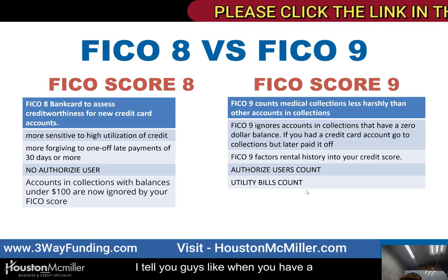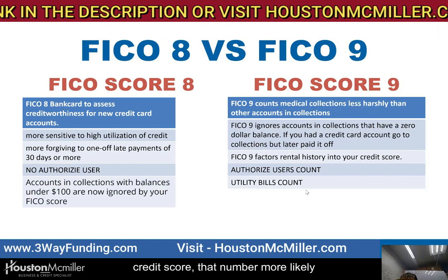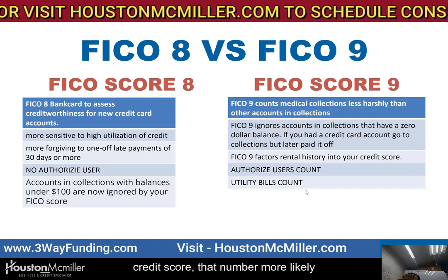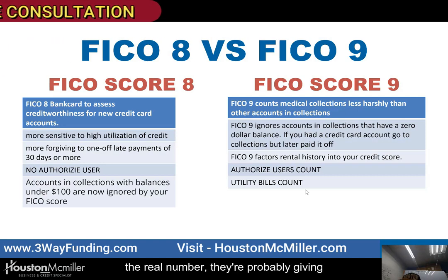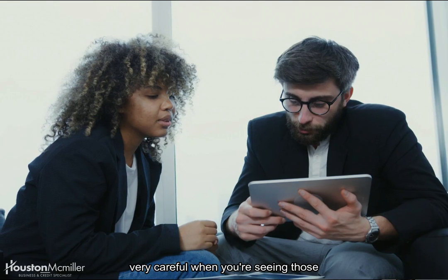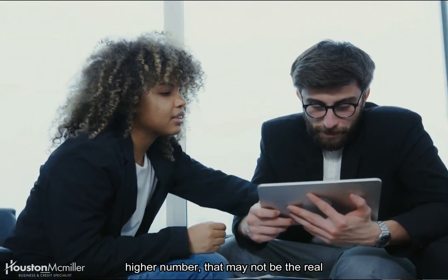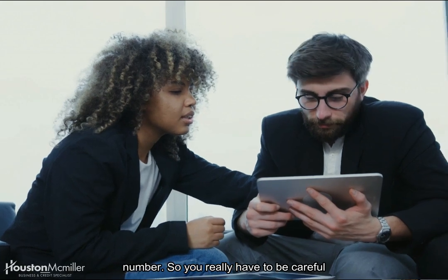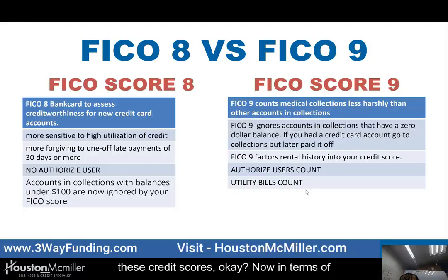That's the reason I tell you guys, when you have a credit card that says, oh, here's your credit score, that number more likely isn't the right number. That's not the real number. They're probably giving you a Vantage score. So you have to be very careful when you're seeing those numbers. Even though it may be showing a higher number, that may not be the real number. So you really have to be careful when your credit cards are giving you these credit scores.